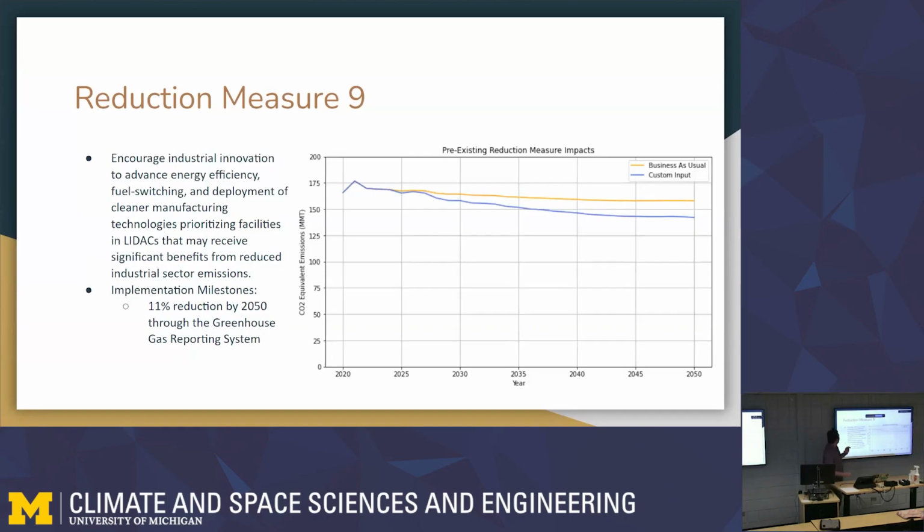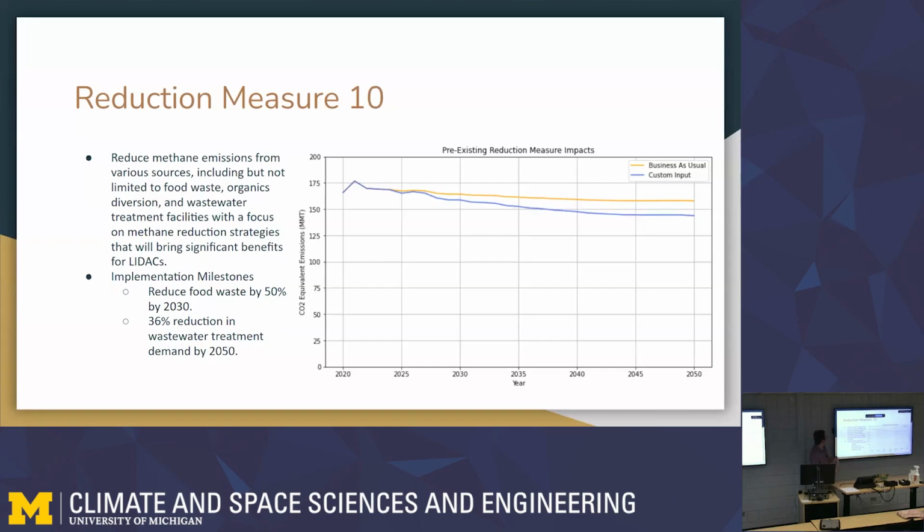Reduction measure 9, we're almost there. Encourage industrial innovation to advance energy efficiency and switch over to cleaner manufacturing technologies, again, with the emphasis on low-income communities. And they want the 11% reduction by 2050 through the greenhouse gas reporting system, essentially a way that companies self-report their emissions. And reduction measure 10, this deals with food waste and wastewater treatment, specifically focusing on methane, reducing food waste 50% by 2030 and 36% reduction in wastewater treatment by 2050. This one is kind of based on the data that I've worked with EGLE on, is the big contributor that you really need to cut down on.